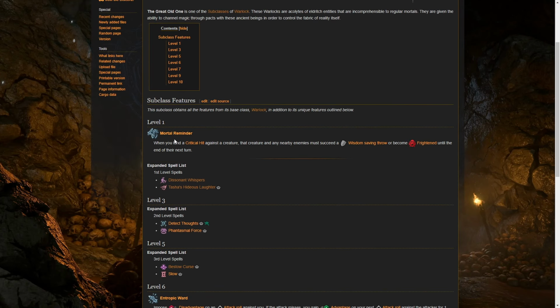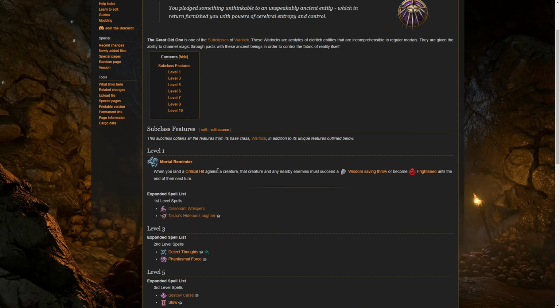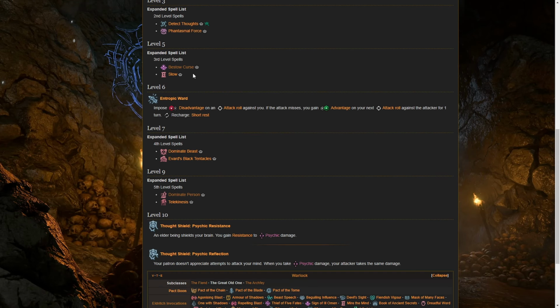And lastly, multiclassing. You can potentially make a good build around Mortal Reminder. If you go into multiclass as a Great Old One, this is probably what you're going to be doing. One kind of half obvious multiclass is the Champion, because they get a reduction in the number needed for a critical hit. But like with the Archfey Warlock, the level 1 spells, they're okay, but I wouldn't multiclass just for them. So for the Great Old One, to really make it worth it, I feel like you do have to build around the level 1 ability, because the level 6 and level 10 abilities, they're not that special.